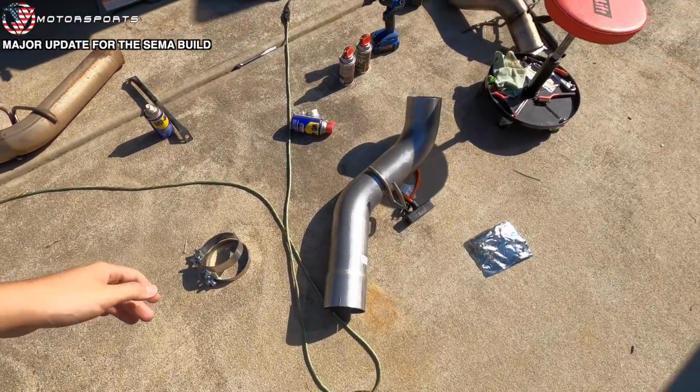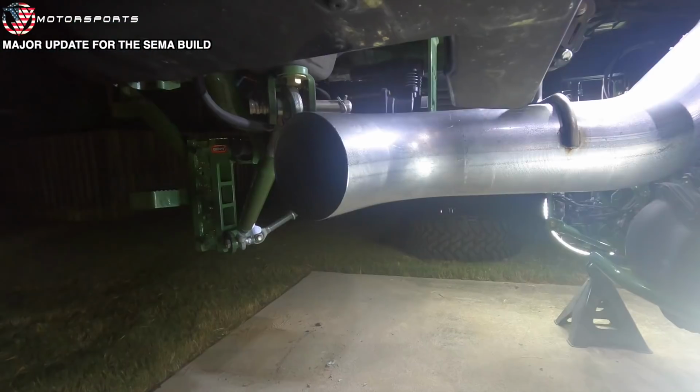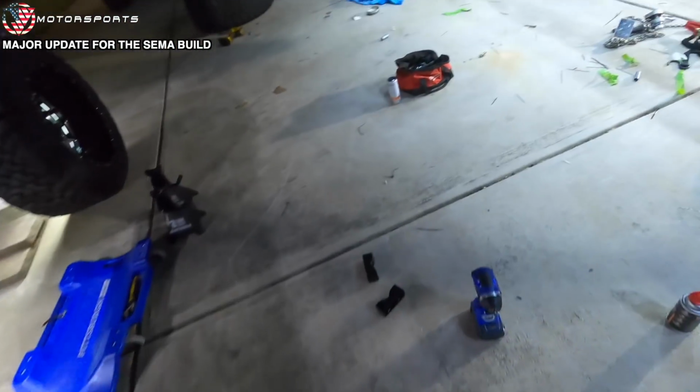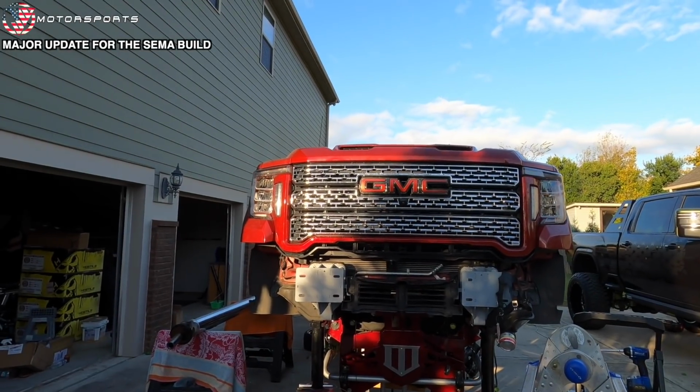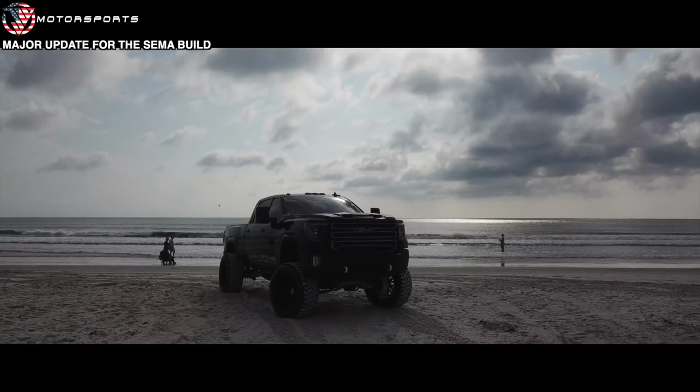Oh snap, 5-inch exhaust. Uh-oh. Purring like a kitten, baby. Almost sounds like it's whistling. Y'all got so many jokes. It's so loud it killed the battery on the GoPro. Put the grill on just to see how it looks. Dang, look at that switchback. I'm coming in hot.